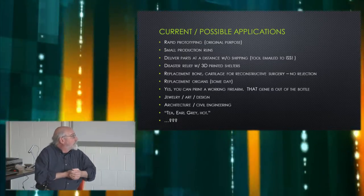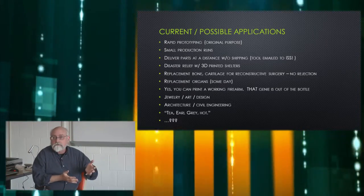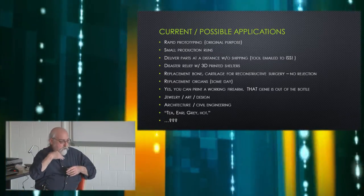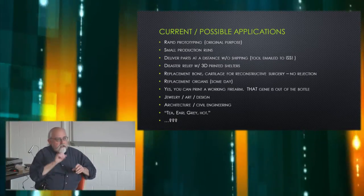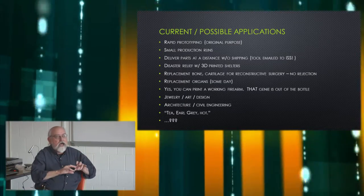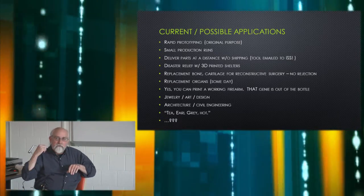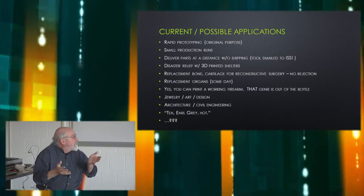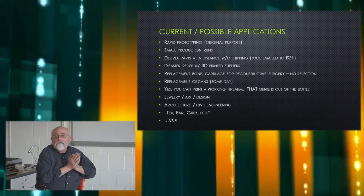What we're doing right now is we're printing replacement bone and cartilage from your own cells, so there's no risk of rejection. Let's say somebody has lost a piece of their jaw to an accident or cancer surgery, something like that. They can design the part, print it in bone cell, implant it, and then your own living bone will grow into that matrix. And there is no risk of rejection because it's your own tissue. Replacement organs someday.